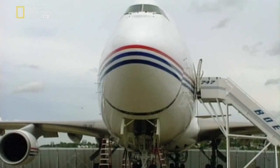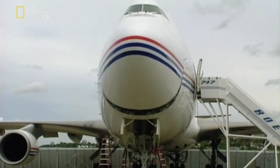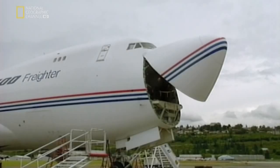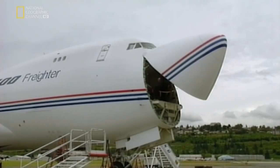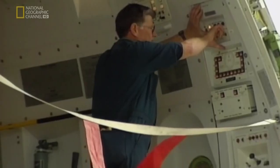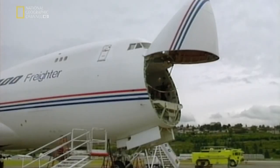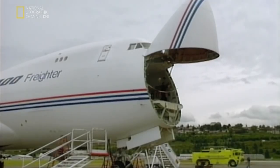Getting large cargo on, that's a challenge. We looked at a lot of different schemes, and one concept was to put a nose door on the airplane, or some way of loading freight from the nose. In a radical design move, cargo will enter through the nose. This places the flight deck above and out of the way. And so that famous hump is born.